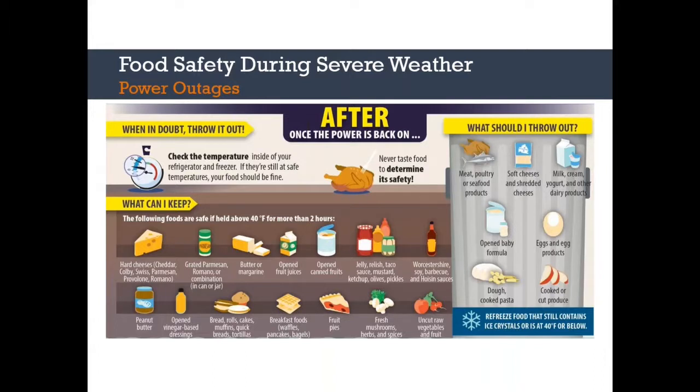So once the power is back on, you look into your refrigerator, you look into your freezer, and you're like, okay, how did I weather this storm? When in doubt, throw it out. One of the most common questions that we get is, my freezer went down, my refrigerator went down, how long can I hold it for? To explain the time frames.